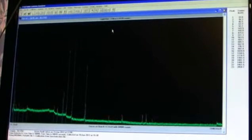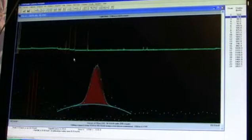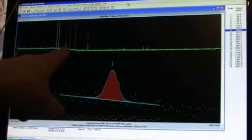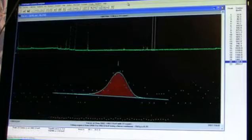This is the gamma spectrum of the sample that we scraped from the filter. And we can now ask the program to analyze these peaks that you see, and I'll just do that. Ask for a full analysis, and you see that the program is running across the peaks here, and each one of these peaks comes out at a particular position in terms of its energy, and then we'll get an analysis.